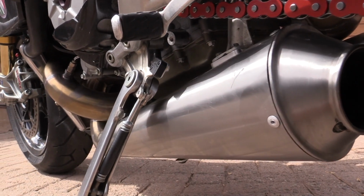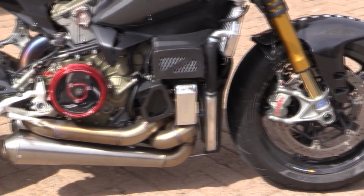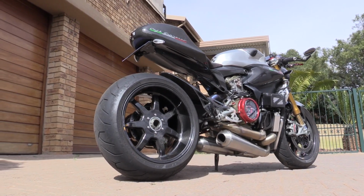You can see the headers are quite different, and where it collects is quite different. And we beefed it up by 25 Newton meters and 20 horsepower in the mid-range, just by the shape of the exhaust. So to do it that tight with those big 63 millimeter headers was quite a feat. So that I'm very chuffed with.